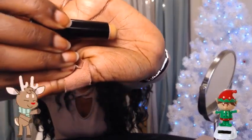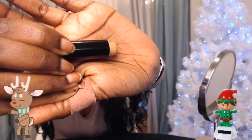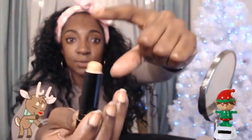And I like to use this when I go to work because you see it's in stick form. So it just makes it so easy. And look, you can tell this stick was up to here. I've been using this for a year, and this is how much I have left. So the only thing I use this for is to highlight under the brows.